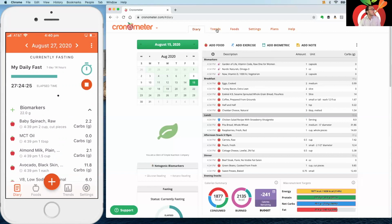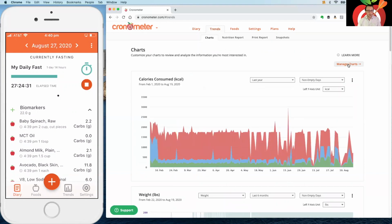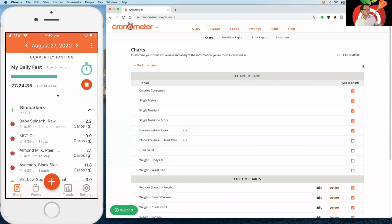Now we're going to jump to the Trends tab, and I'm going to show you all the new features that you have access to as Gold members on the charts page. We're going to go into Manage Charts, up here. Now you can see all of these charts that are built into Cronometer that you have access to. The calories consumed and single metric charts are the two available on the free account. There are a whole 6 or 7 more that you can turn on if you want.